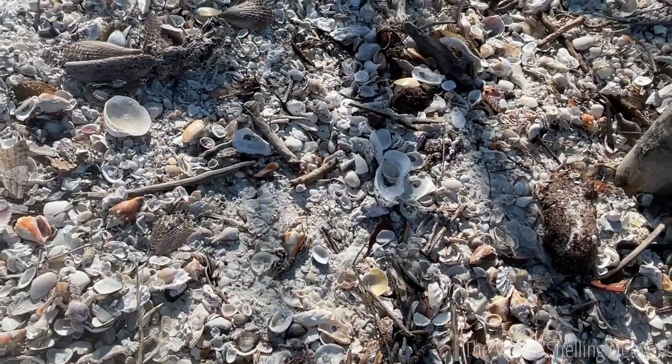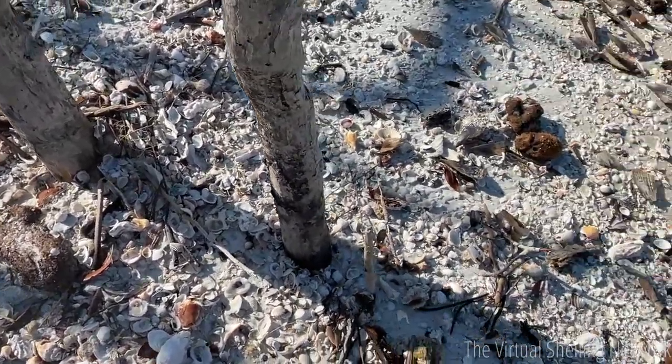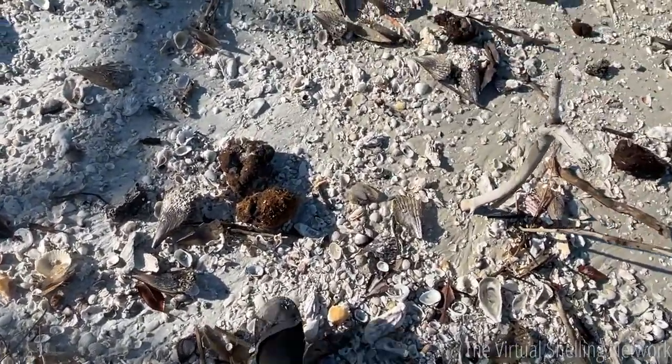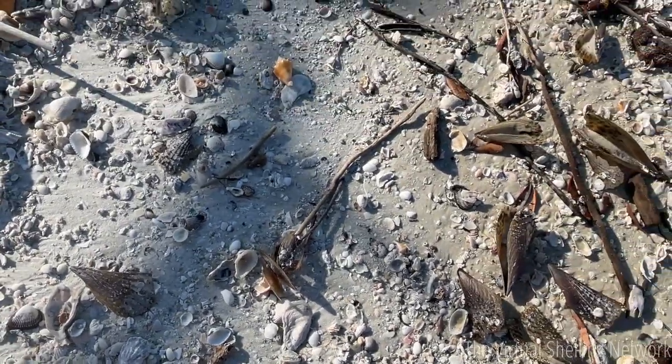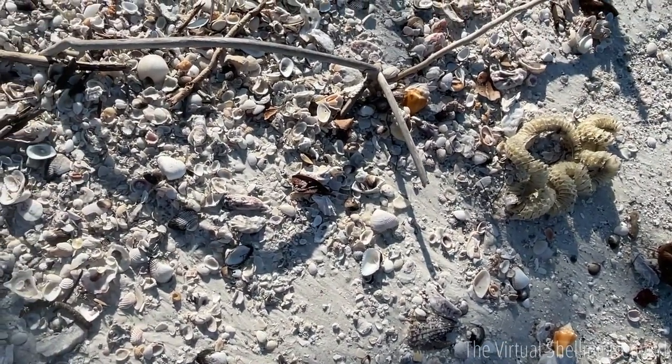So we find lots of egg casings. Sometimes I don't always know what kind of egg casing it's from. If you guys have watched episodes on the Virtual Shelling Network, you know that sometimes I pick up an egg casing and I'm not sure what it is. There's not a whole lot of information on egg casings available out there, unfortunately.